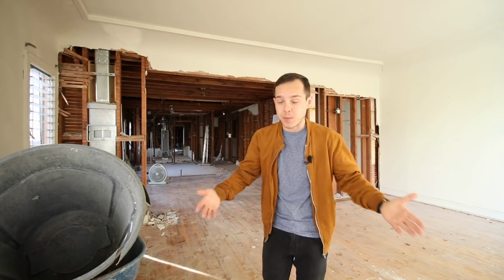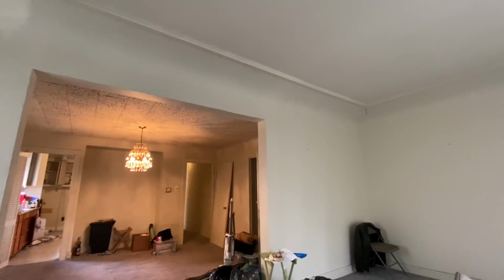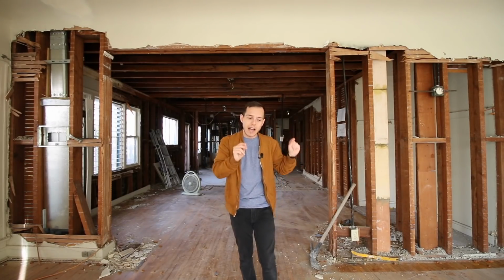So anyway, let me show you the current condition of the unit and exactly what's happened over this last week, because as you can see here, a lot of work has gotten done. In the living room, we began by knocking out both of these walls that you see on either end, and then remember how in the last video, I was questioning the condition of the hardwood floors underneath the carpet.